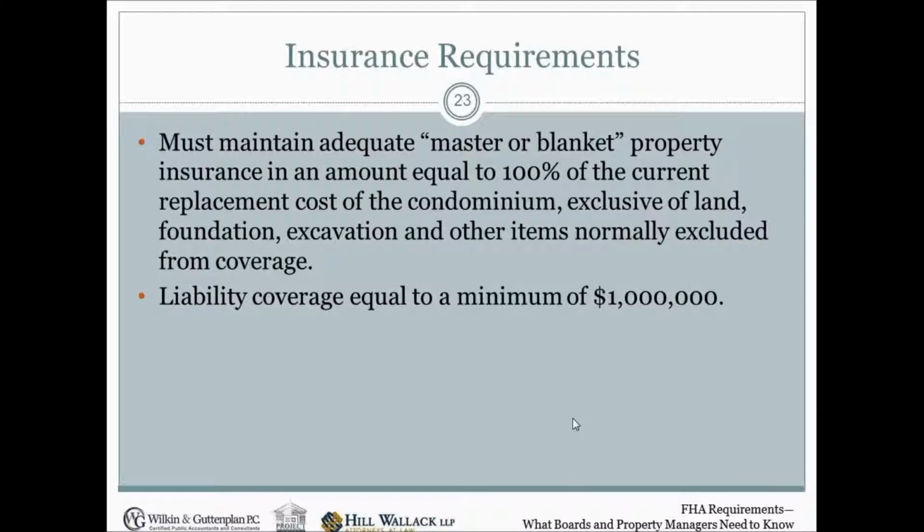The project guidelines require that the project be covered by hazard, flood, liability, and other insurance required by state or local laws or acceptable to FHA. The association is required to maintain a master policy covering 100% of the current replacement cost of the condominium, not including the cost of land, foundation, excavation, and other items normally excluded from property coverage. Obviously, land is excluded because in the event of a casualty, the land need not be replaced. Similarly, foundations generally survive a casualty loss and are not necessarily included in the replacement cost calculation.